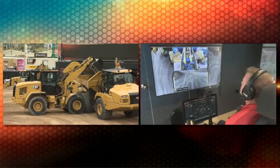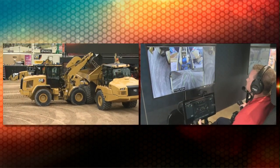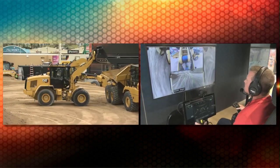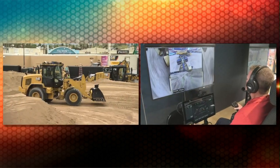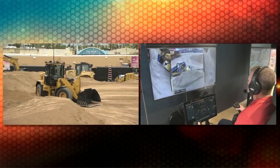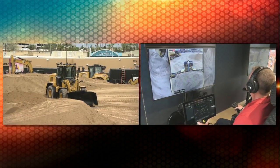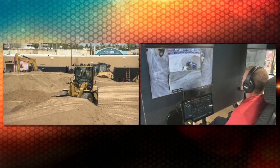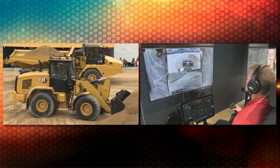So they are removing operators from those environments. They're putting them on a barge, in a safe, nice command station where they can run remotely. Now, second to that, they're doing it over 150 miles of coastline. That job might be 50 miles inland. It might be 150 miles inland. And at the flip of a switch, they can toggle between whichever machine, whichever barge, whichever ship is being actively unloaded.